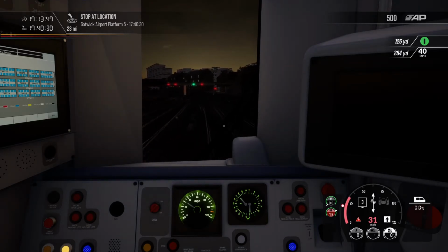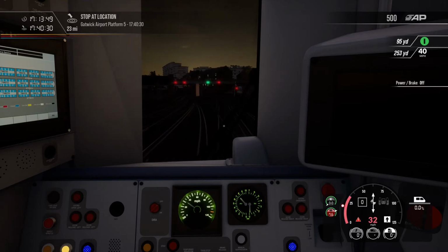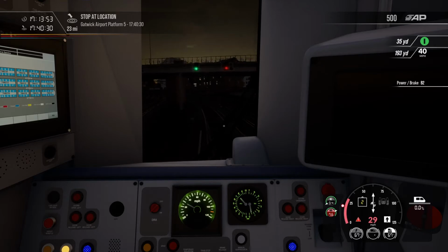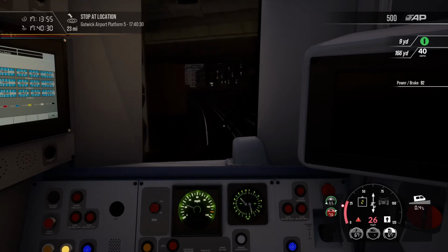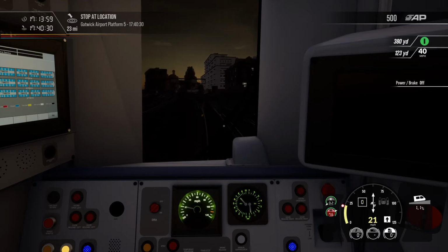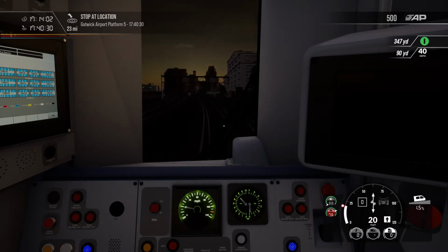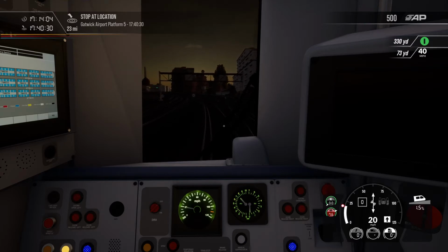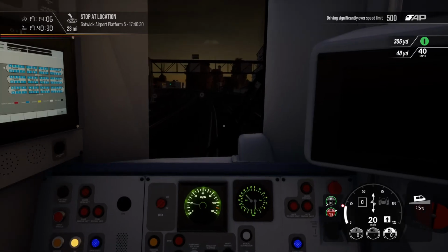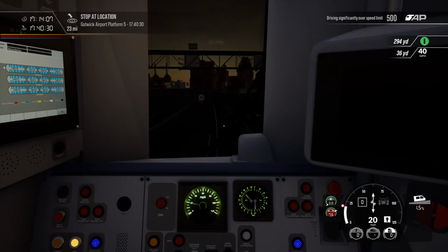Oh my god, I'm speeding. Alright. Speeding is not really a nice thing to do. I'm not getting where I have to be any quicker if I speed, because then the signals will catch me and force me to stop. It's not really good.